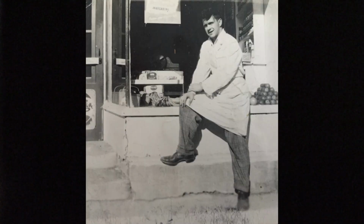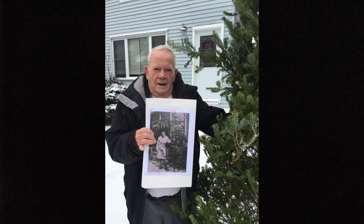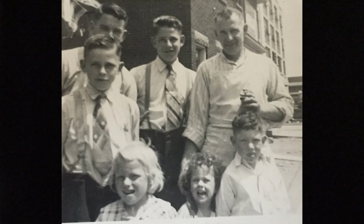Included in the assortment of pictures are images of my dad as a teenager selling Christmas trees in front of that store. 70 years later, I took a picture of my dad holding a Christmas tree in front of the current day house. The homeowner absolutely loved it. The current homeowner was really excited to see these pictures laminated and presented to him. He couldn't believe the stories and the history of the house that he currently resides in, a house where my dad and my grandfather once lived.